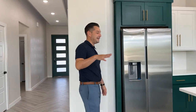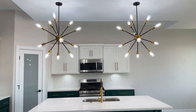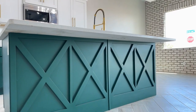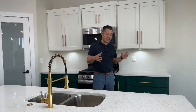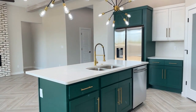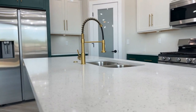Okay, so in any home, the biggest focal point is usually the kitchen, and this home is no exception. Here we have something transitioning, like more traditional white cabinets that are very popular, and then we have this green accent on the cabinets in the bottom, which really makes it pop. I think they look amazing with the gold tones, which are very popular at the moment.